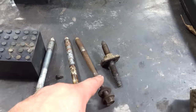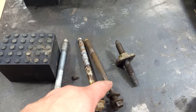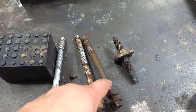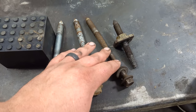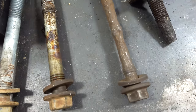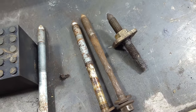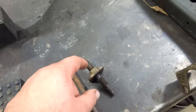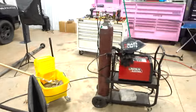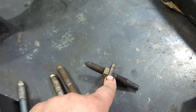What happens on some of these unibodies, the Chargers are really bad about it, is the rear bolts have a very large opening in the frame cavity, and it just allows a ton of water to get in there. So you can see how thin that is. That's the same bolt. They're supposed to be the exact same thing. So we went ahead and welded it out, but it did not work because the captive nut broke loose.